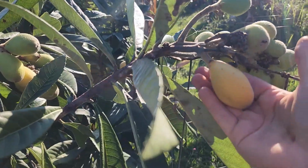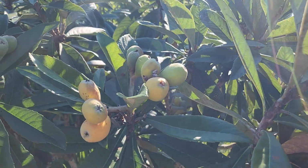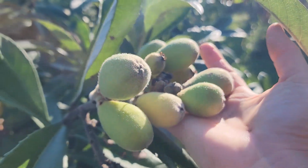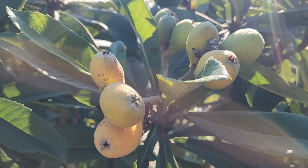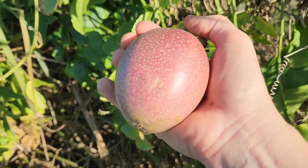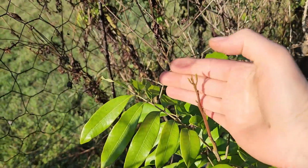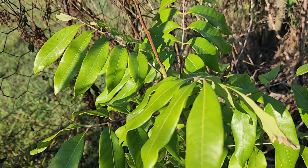And my favorite, oh, one of my favorites, the lo-quat, is nearly there. It's a really good size fruit this season. I will definitely enjoy them. We are still harvesting the beautiful passion fruit. The white sapote is also waking up, looking very nice and happy.